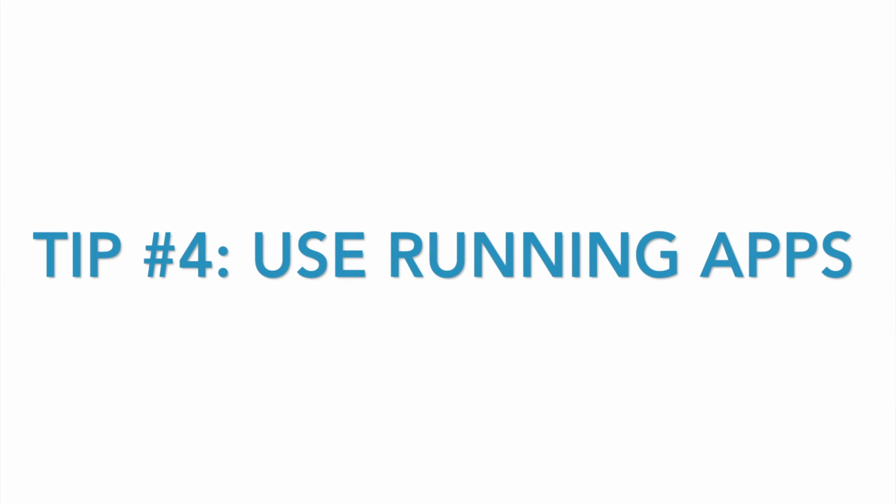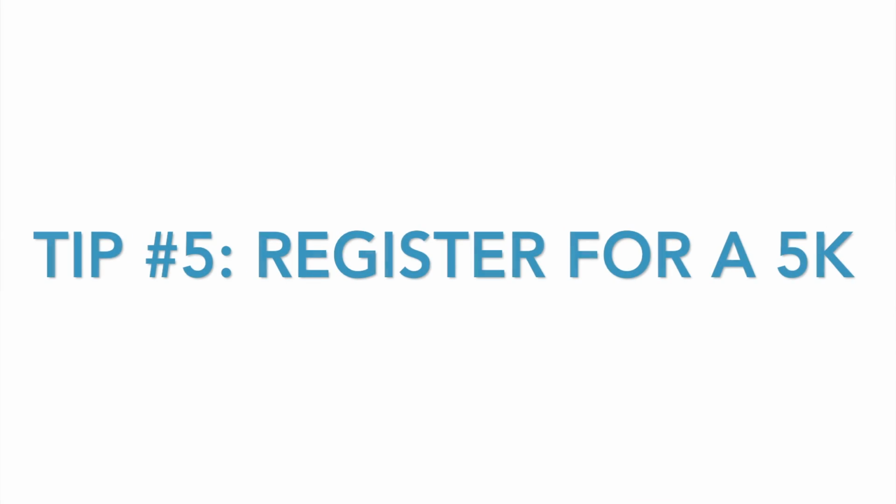Tip number 4, use apps and technology such as Couch to 5K app and Map My Run. These will help overall see where you're going, how long you're going, how much you're running. It just is a better way of overall tracking everything when it comes to running for a 5K. And lastly, tip number 5, register for a 5K, and paying money and having a date will keep you motivated to train. Also, we wanted to remind everyone that it's important to stretch before and after your long distance run.